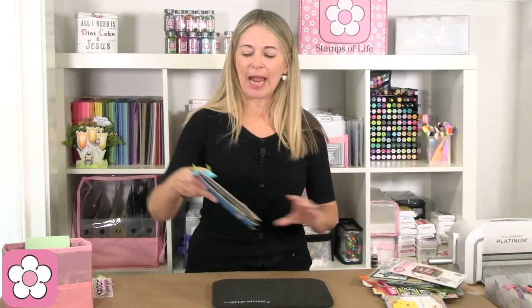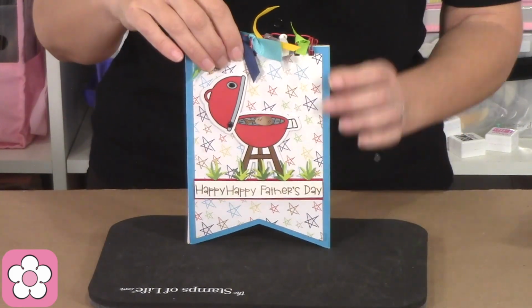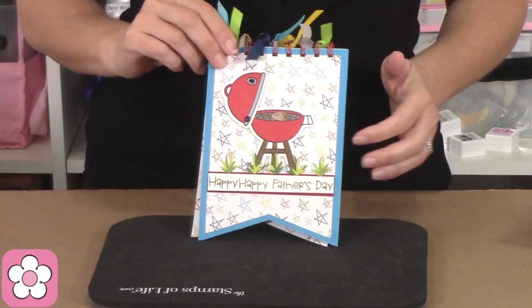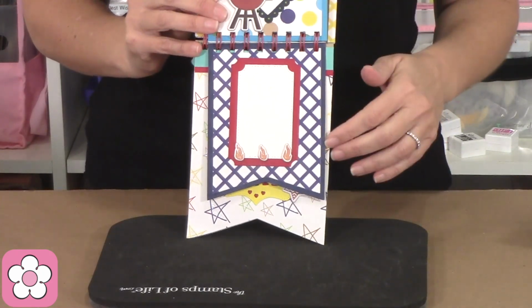Then we released our book banner die. Now I'm calling it a book because that's kind of how I envisioned it. And Cheryl did exactly what I was envisioning. So here we go. It has a spiral bound using your cinch machine. And now I have the perfect album. Look at this. All of the banner shapes. Perfect, so cute, perfect for Father's Day or any day.